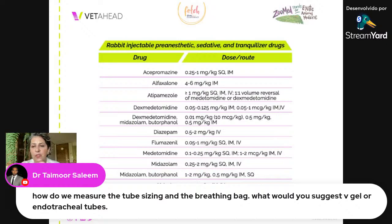Another thing, Dr. Tamur, with the medications you have, for example, ketamine is something you can definitely do a CRI with, okay? There is some analgesia with ketamine, not enough for a big surgery, but that's another thing you can do.